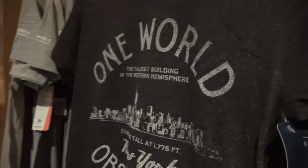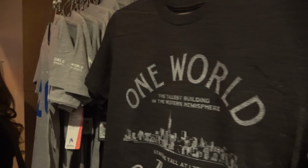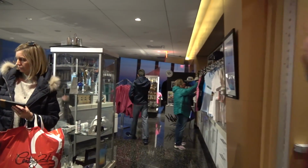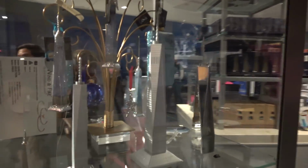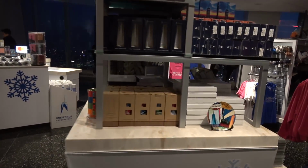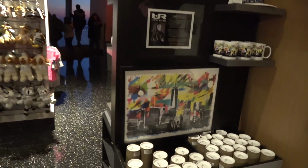Quite a nice one, a bit more of a subtle design, and obviously that one's more out there with the blue as being the main colour of the observatory. Keep following it around this way. Of course, toilet facilities there on the right. Some really nice resins, like model statues there. Big one, $40. That's not too bad actually. Some artistic prints there. Teddy bears, hoodies, bags, all your usual stuff.